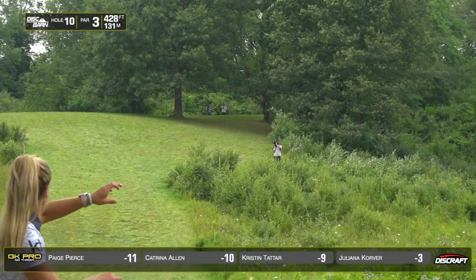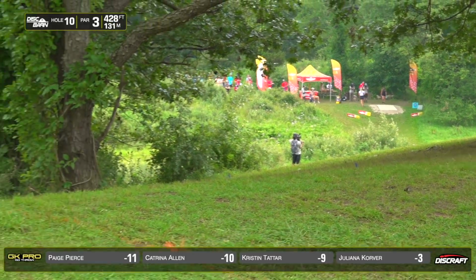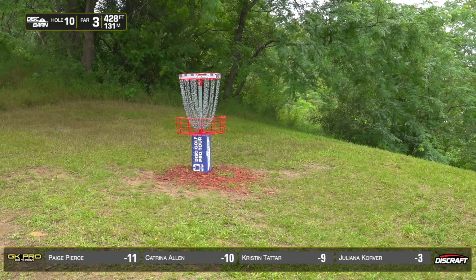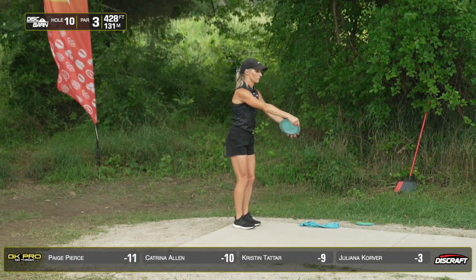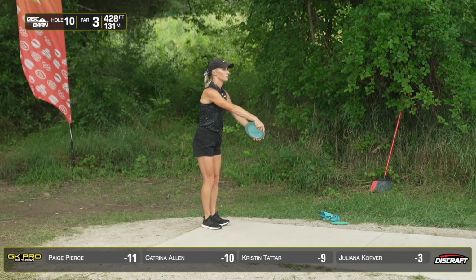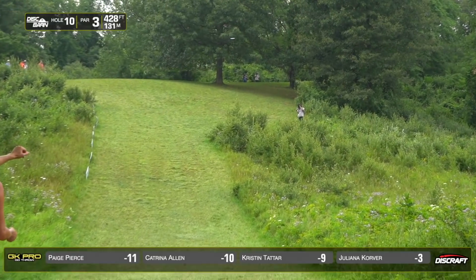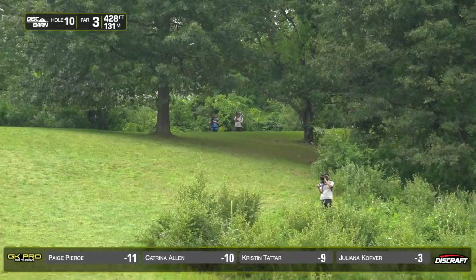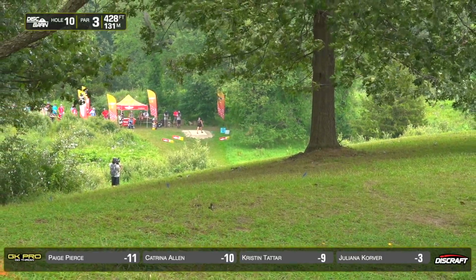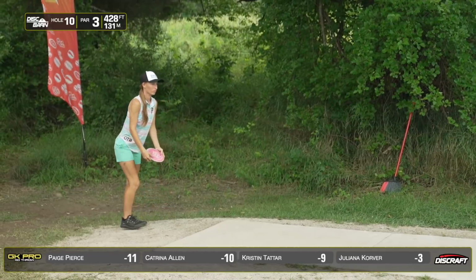Kristin with a grace. A lot of wind out there. But great shot. Gets it almost into circle 2 with a simple approach to the pin. Kat with her X3. Ooh, little air bounce pushes her left, and actually that's a good roll. Yes, that was a very good roll. Being on that side is an easier way to approach the pin.